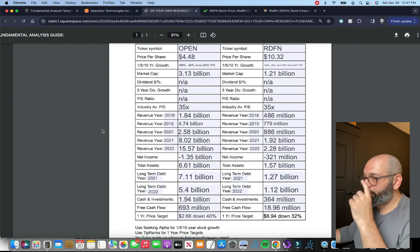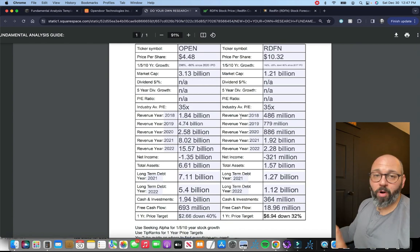Revenue for these two companies is interesting because both of them are having growth. However, OpenDoor's growth is massive and in the billions, pretty much going right back to 2018: 1.84 billion, 4.74 billion. Then we see a big decrease around the COVID period, which is an anomaly, to 2.58 billion. Then we see 8.02 billion in 2021, and then a massive jump for 2022 of 15.57 billion.